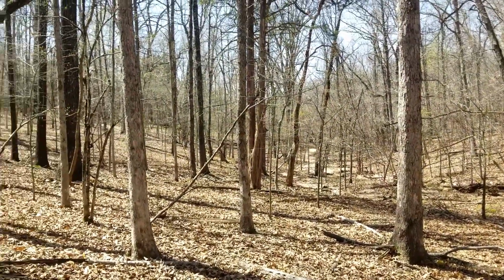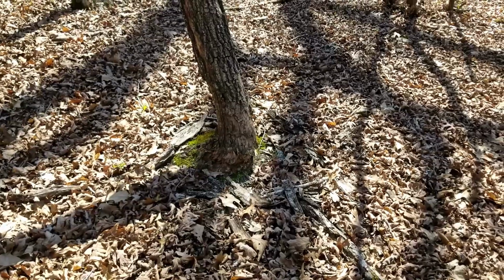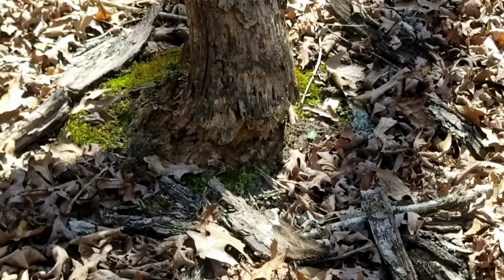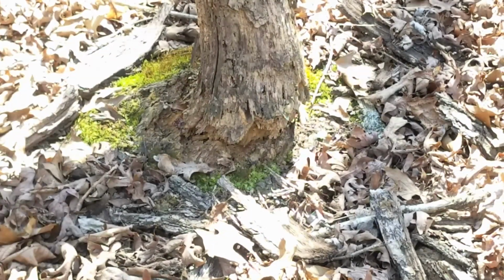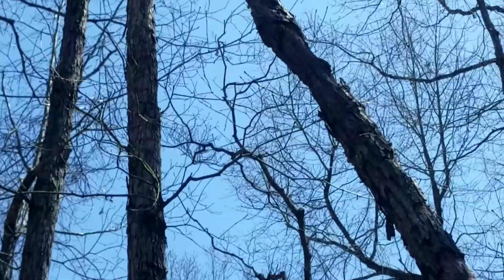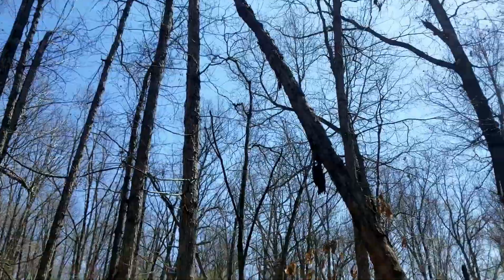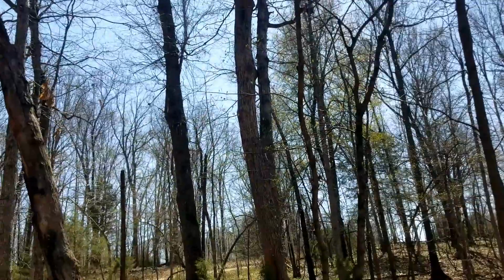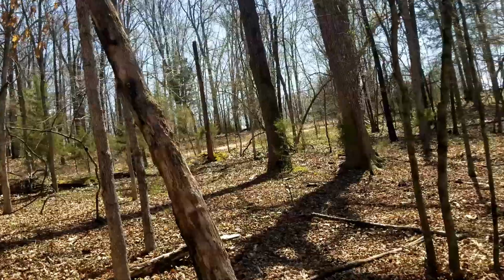Let's go take a look at some more stuff here. This little tree, it's damaged, it's dead. I mean, what's that from? How come that one died? Maybe not enough sunlight? You know, maybe these big trees in the summertime kind of overshadow it, and it doesn't get enough light. It's a possibility.